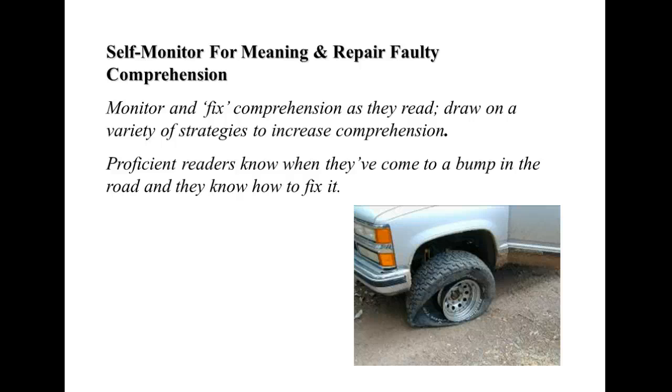Another strategy is self-monitoring for meaning and repairing faulty comprehension. So I love the picture for this because a good reader will monitor and fix comprehension. If you get a flat tire, you don't keep driving, you stop and fix it. A good reader knows that if they don't understand what they're reading, they stop and they use other strategies to figure out what they're reading. They don't just keep on going.